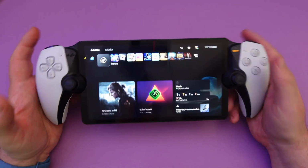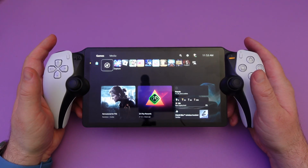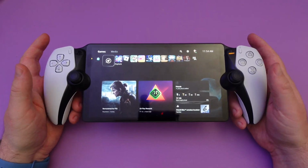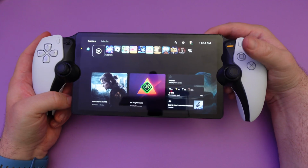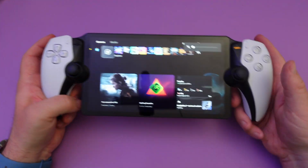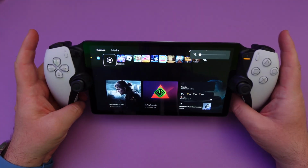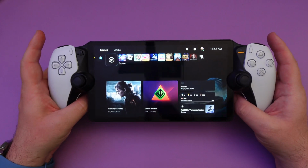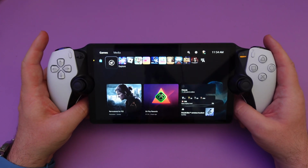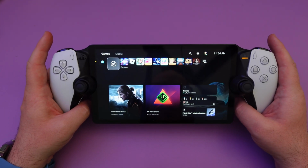Let's talk about all the things that I like about the PlayStation Portal. Price, 199 bucks, perfect price for this device. I mean, obviously people are saying you go lower than that, 150 or 100 bucks, but for what you're getting, especially with all the positive things I'm gonna mention, I think the price is actually pretty good after using this for a bit.